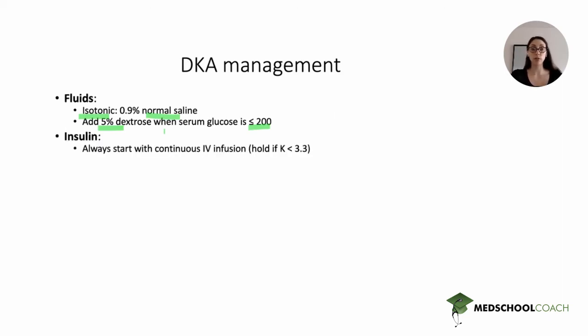Insulin, you're always going to start with continuous IV infusion, okay? So this is not the time to be counting carbs and specifying how many units we're going to give at each time of the day. We want these patients on a continuous IV insulin infusion because this allows us to have the most accurate titration, and we don't have to worry about waiting several hours before giving them their next dose.